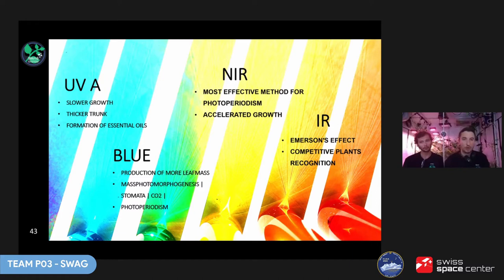So with UVA, for example, you can get slower growth and thicker trunks of the plant. With a lot of bluish content and red content, you can accelerate the photosynthetic rate. And with near infrared, you can also make profit of the Emerson effect. The Emerson effect states that with infrared and near infrared, the plant can perform an even higher photosynthetic rate than it usually does. That's all because of the morning sunrise and the evening sunset.